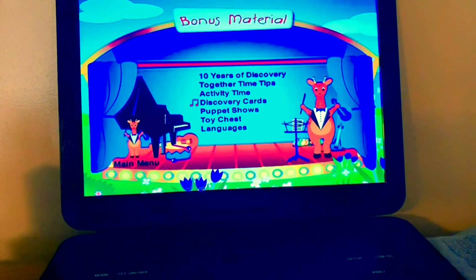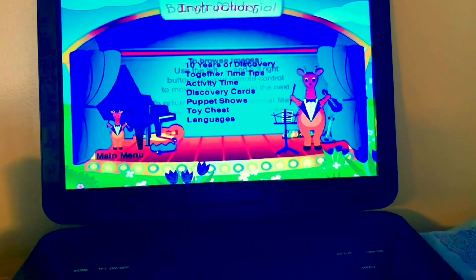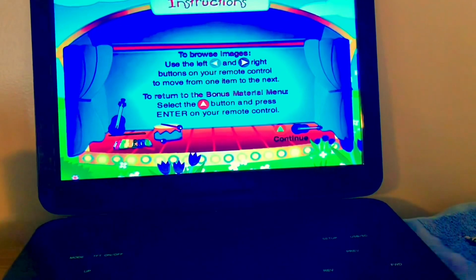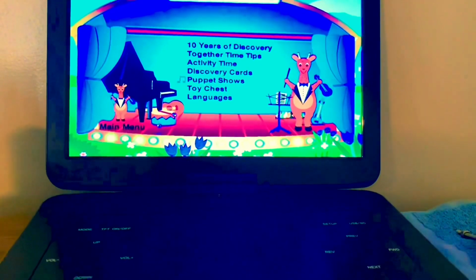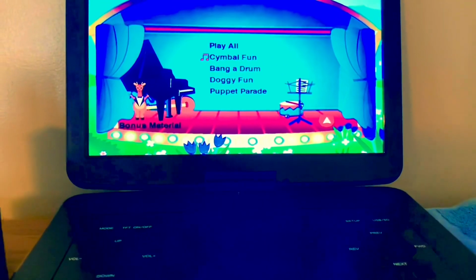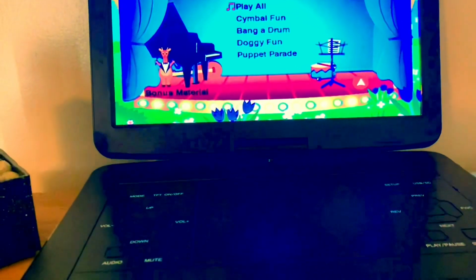Discovery cards, I'm not gonna show those, but I'll show the menu of it. The reason I don't show discovery cards is that I'm paranoid about copyright. They show images from like the Doolittles on there, on discovery cards. So that's why I don't show them.